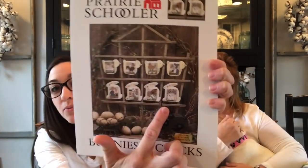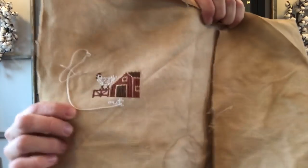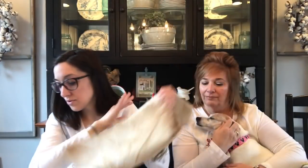And then, look at you trying to go ahead of me. I got another piece of fabric. You got the same piece of fabric with 17 things on it, the one piece of fabric. And on this Prairie Schooler, I started Bunnies and Chicks. I started this one down here. These are extremely small. So this is like half of the block, a barn and a chick. I'm using the called for colors because it's a Prairie Schooler and I don't change colors on a Prairie Schooler. It's like the cross stitch rule.